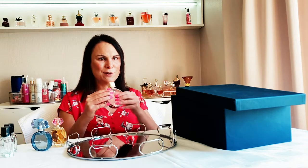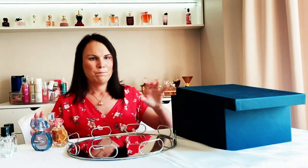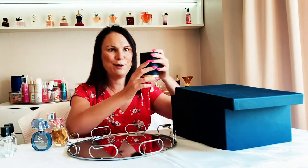It's so appropriate for all occasions. It reminds me of a nice hot summer day and you're going for lunch, and you sit under an umbrella and have a coffee or a glass of wine and there's a little breeze, and as the wind blows, you just smell this very nice fragrance. Very, very nice.